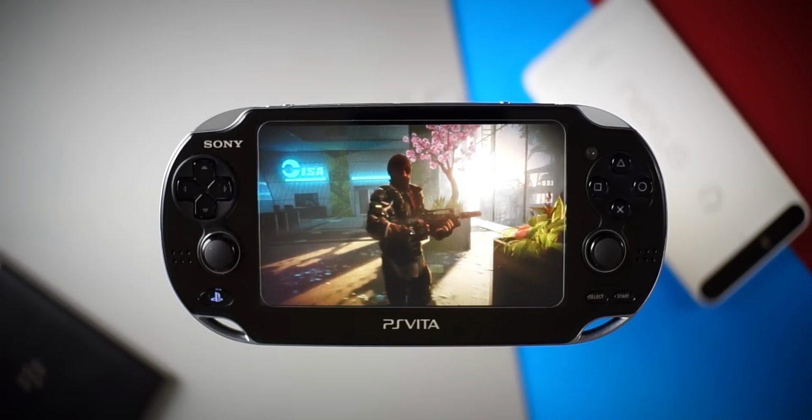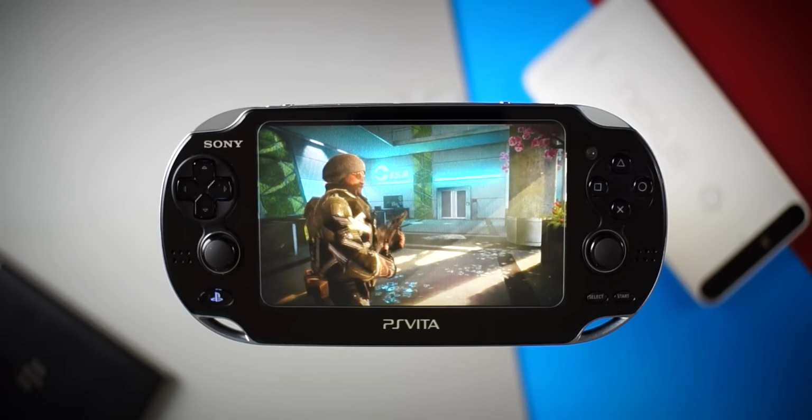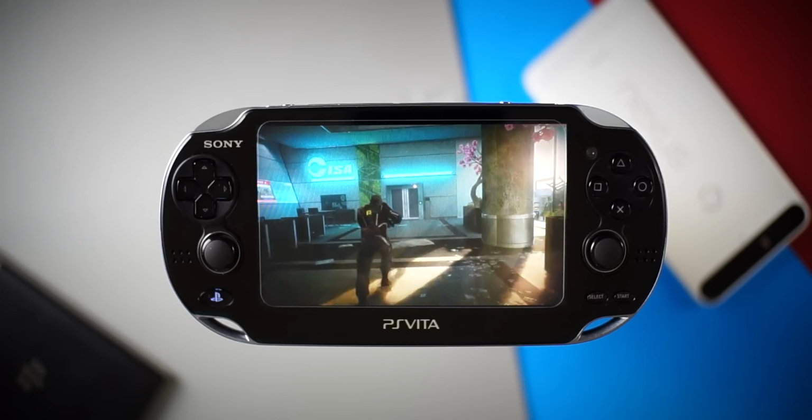Now all this is wrapped up in a device that can fit in my hand, which is really impressive and why it always wins a spot in my pocket over every other handheld to this day. And again, custom firmware along with the cheap price of the Vita and the giant back catalog of games, why wouldn't you pick one up?